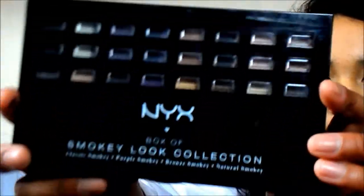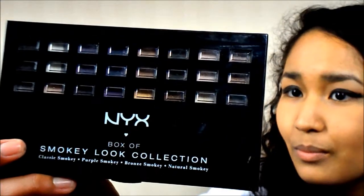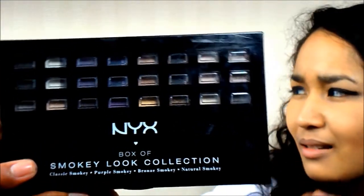Purple here, and this is from the NYX Box of Smoky Look Collection. And yeah, this is for smoky eye. Do your smoky eye, and I really love this palette. So yeah, should we use the purple?